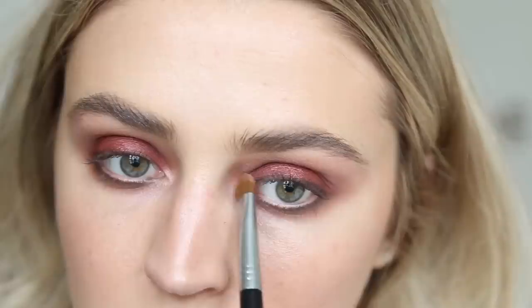I'm going to dip my finger into this shimmery cranberry shade here and place that on the center of the lid. That's a very subtle shimmer. I actually really like that. Then I'm going to take this highlighting shade right here and use that to highlight the brow bone, and also the inner corner.